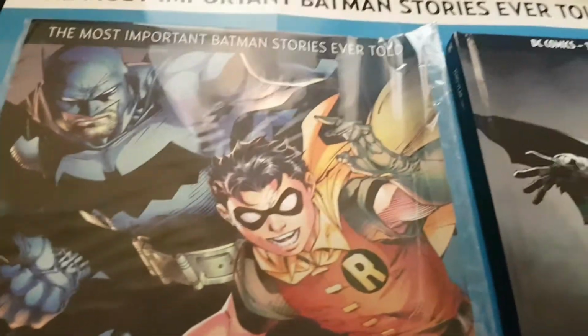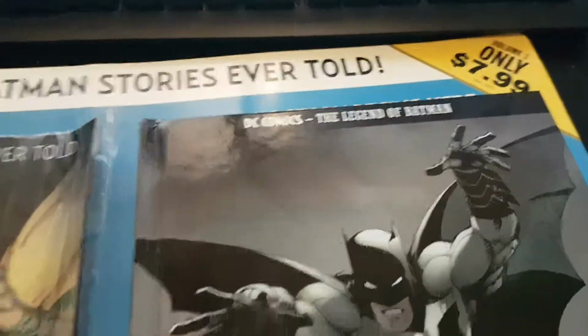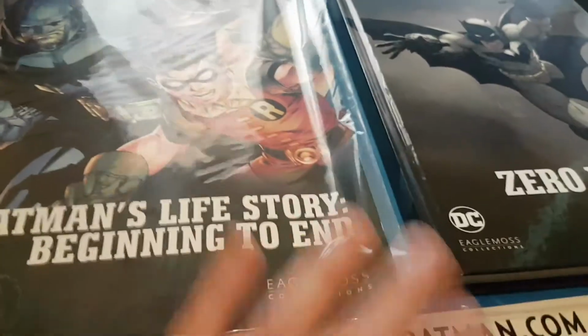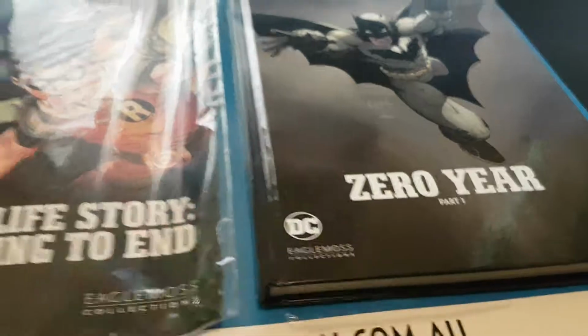I thought I'd show you this Legend of the Batman from Eaglemoss Publishing. They release partworks at news agencies. I picked this up at my local news agency for $7.99 Australian. I don't know if they do it in America, but I know it is being released in Europe and of course Australia. Normally the price goes up twice, and I think it'll be $25 a part series.